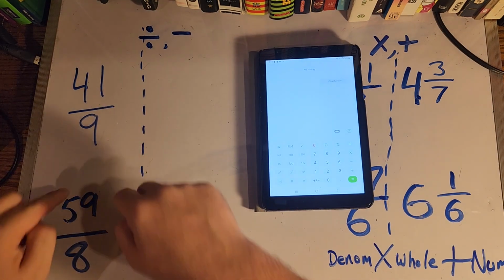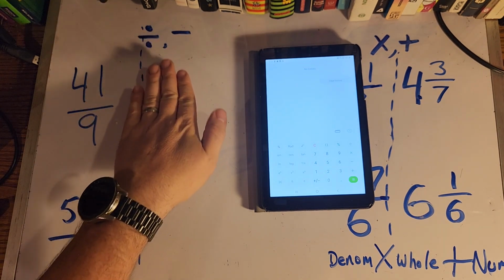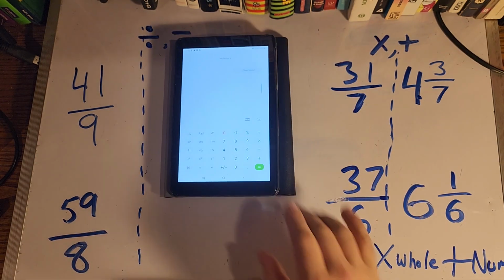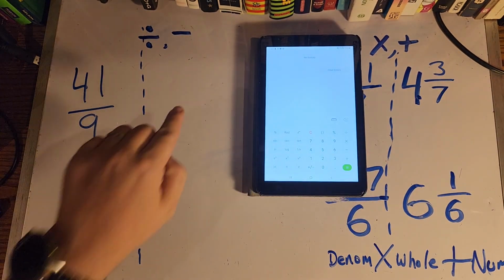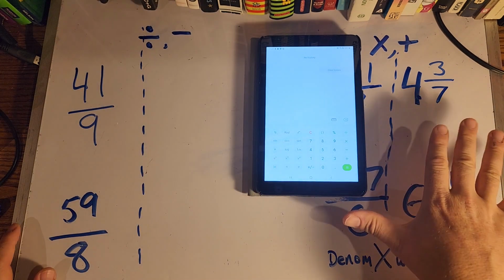So these questions require division, and then I'm saying subtraction, but you'll see what I mean in a second. If you like using multiplication on the calculator for these questions, great, you're going to have no problems. But to do these questions with a calculator requires a little bit more thinking than this side of the table.